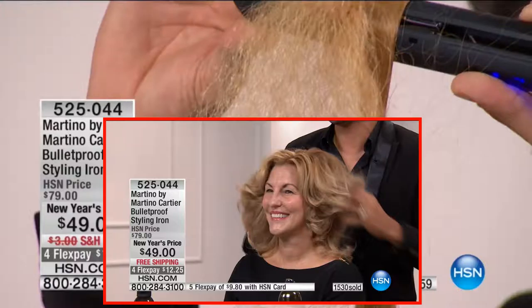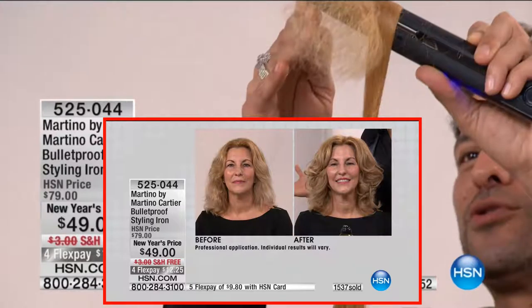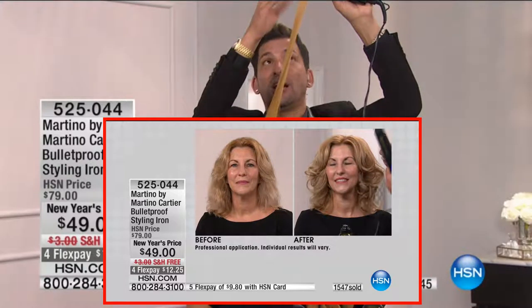Look at the before shot. I mean, that's crazy. This wasn't something that I spent half an hour in the salon on, like she was going to a Mother of the Bride event. No. This was picking up a huge section of hair, showing you at home, just a big, big section.